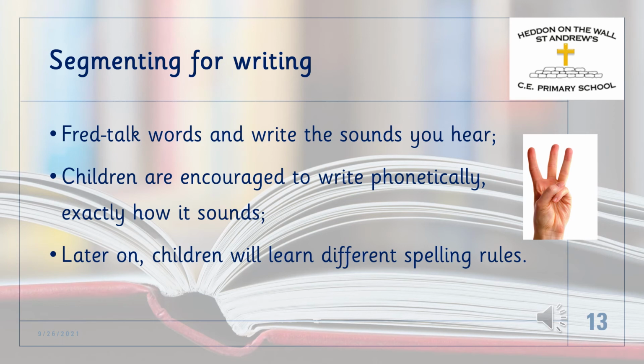An example, if they wanted to write the word want, they might sound it out w-o-n-t. This is phonetically plausible. We are able to read this because they have sounded it out using the sounds that they know. Want is actually a tricky red word that they may not learn to spell until the end of reception or in year 1. The more sounds that the children learn, and later on into Key Stage 1, they will learn a variety of different spelling rules which will help their spelling to become more accurate.